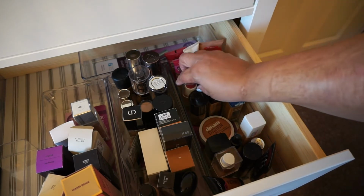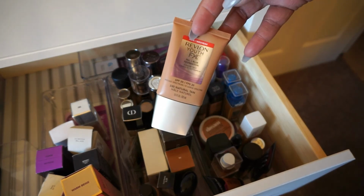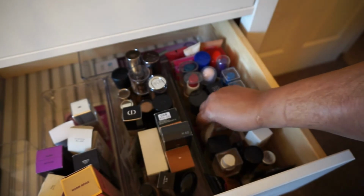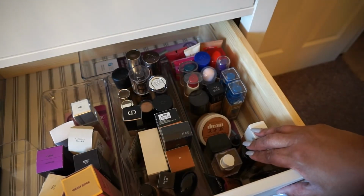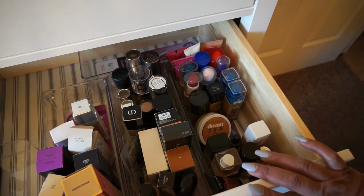I have some more CoverGirl. I have some Revlon, which is going. I was hoping I could find a home for it instead of just throwing all of it away, maybe for family, but it looks like I'm just going to throw it away. The Maybelline Dream Cushion, the NYX, as well as the Milani, which is another great drugstore. I love those. If you guys want to see my favorite drugstore foundations, like maybe the top 5 good foundations worth your money in my opinion, just let me know and I can do that as well.